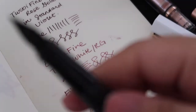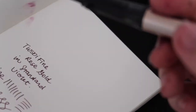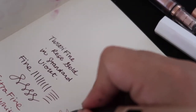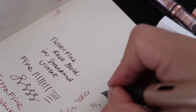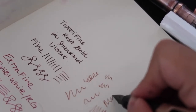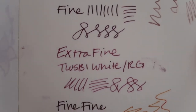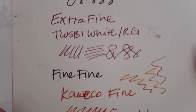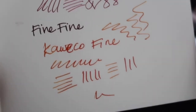Okay, and this one is the Lady Rose. Now the Lamy's fine is... Oh no, this is extra fine again. But it writes like a fine. I wonder if I'm the only one finding these things. Interesting. So maybe next time I'm gonna go for a medium, because there's actually not a huge difference between a fine and an extra fine for TWSBI anyway. Look at that ink, so pretty.